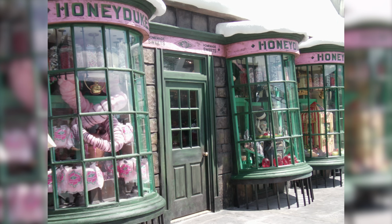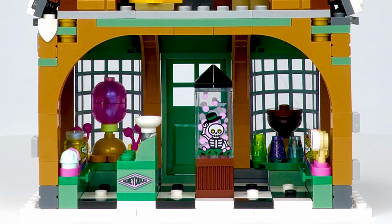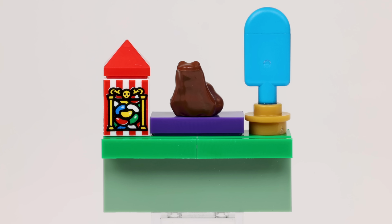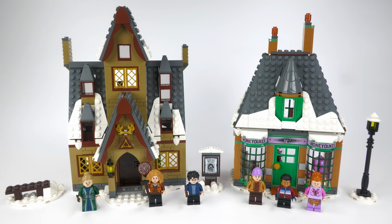And so our first gift on this Super Saturday is this small but perfectly themed Honeydukes retail display. Honeydukes is a famous wizarding sweet shop located in Hogsmeade. It's loved by students and teachers alike. The shop is run by Ambrosius Flume and his wife. This is not the first time LEGO has recreated Honeydukes. It was in one of the early waves of Harry Potter, and then much more recently.